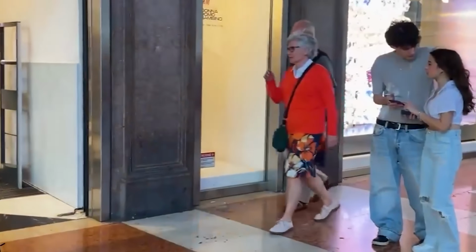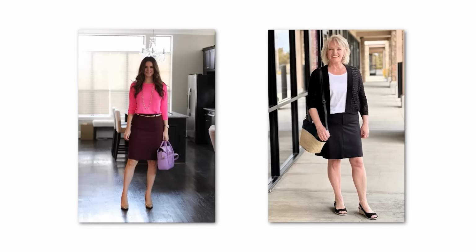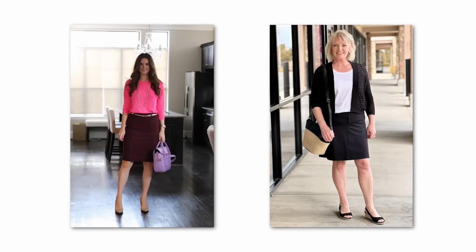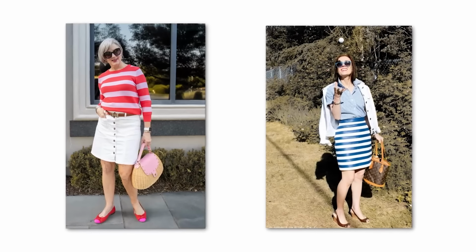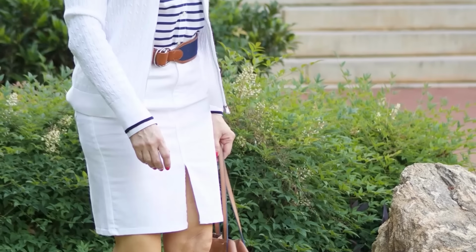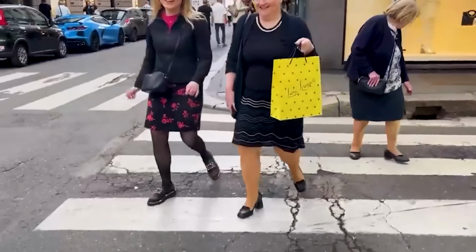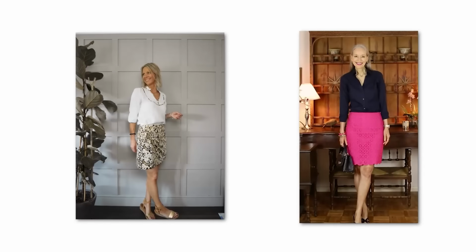The fix is surprisingly simple. If you love showing your legs, choose a skirt that hits just above the knee, maybe 2 inches above. Pair it with sophisticated flats or low-block heels. Add a beautiful blouse, and suddenly you look polished and intentional rather than like you're trying to recapture your youth. This length is universally flattering and feels appropriate for any occasion. Your legs are beautiful at any age, but how you showcase them makes all the difference.